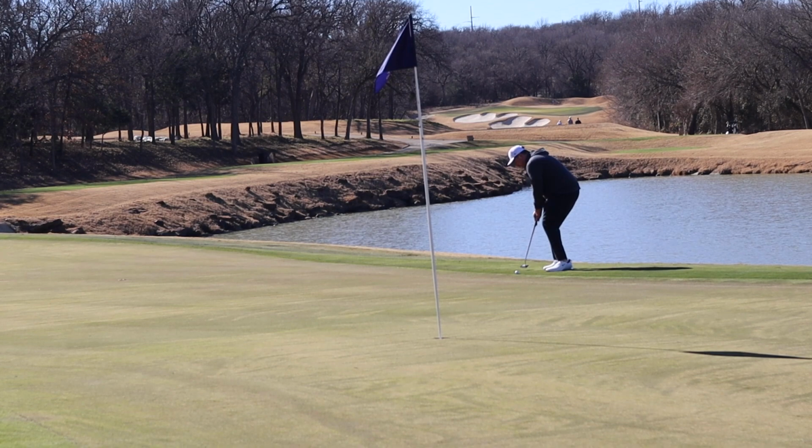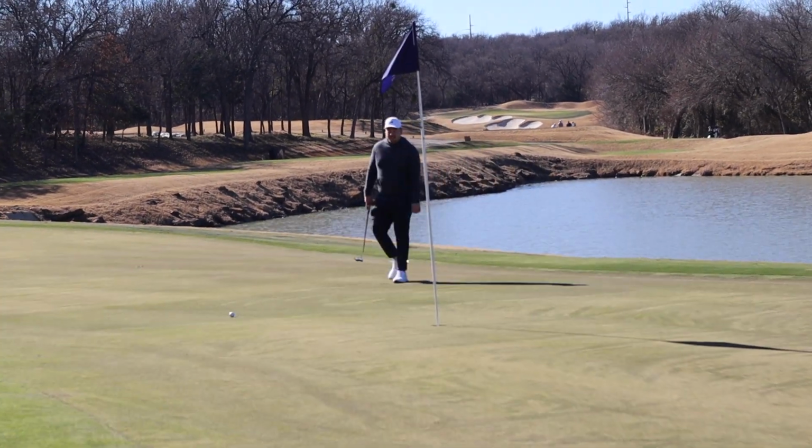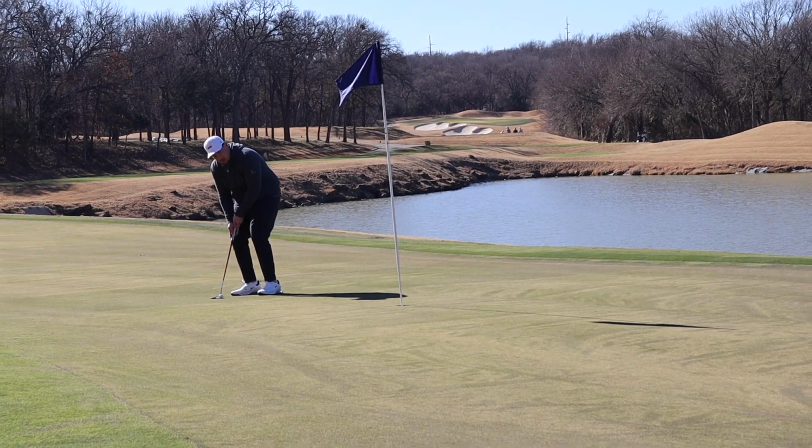I do want to apologize for all the airplanes that you will hear, but this golf course is located right next to the airport. So just letting you guys know in case you come out here and you do hear a lot of airplanes.